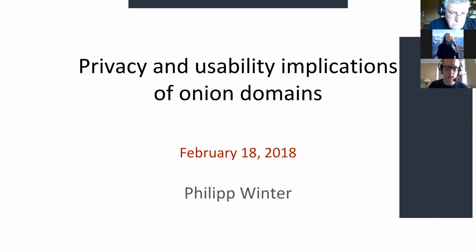So my name is Philip, and I will tell you a little bit about onion domains because they have a bunch of very interesting privacy and security properties that come at the cost of some usability issues. But I think there are some lessons to be learned on DNS. And so onion domains are part of the Tor network. So the Tor project is developing the Tor browser, which you can use to browse the internet anonymously. And an aspect of this is onion services. So these are basically TCP services that run only inside the Tor network and that are, as a result, anonymous.